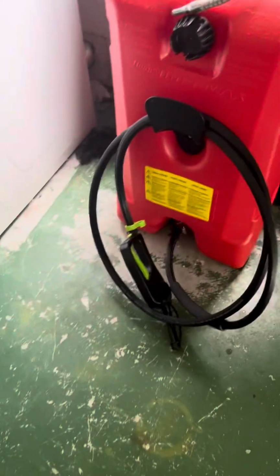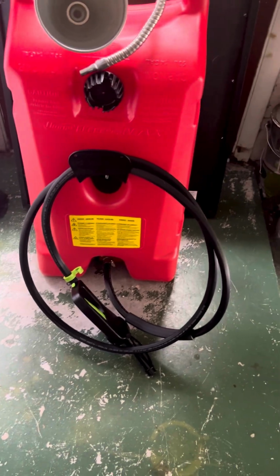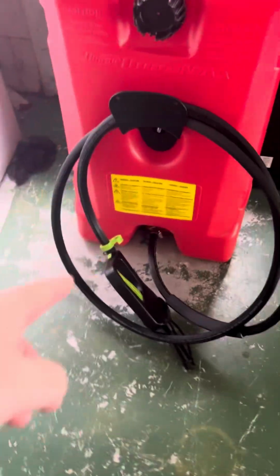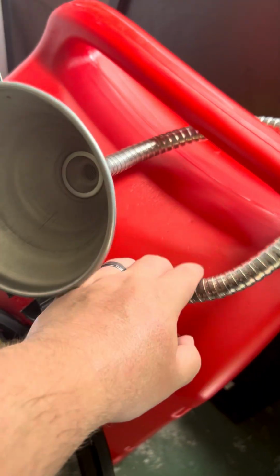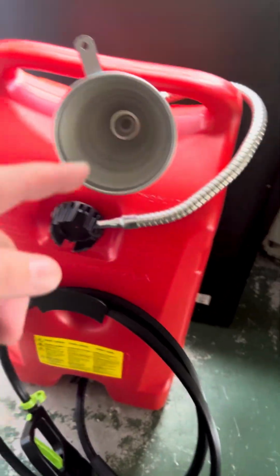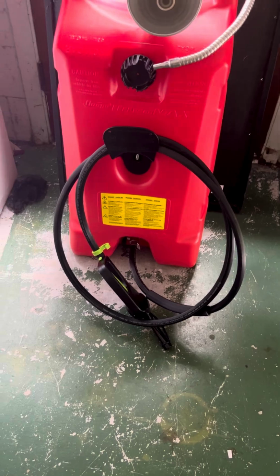So what I've resorted to, and don't mind the mess here in my garage, is I've got one of these portable fuel things. I don't even really know what it's called, but it's like a 15-gallon gas can on wheels. It has a gravity fed hose, and what I do is I shove this funnel into the gas tank lid, and then I pump gas into the funnel. It's a very annoying process, and I hate it.